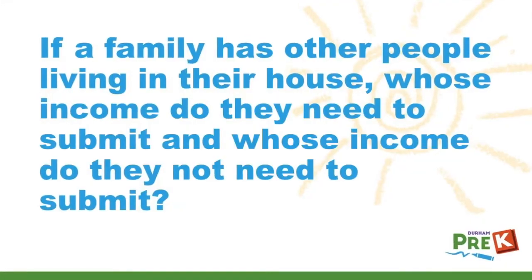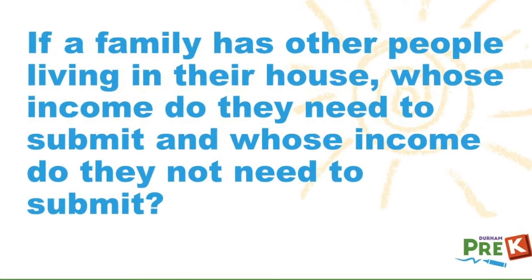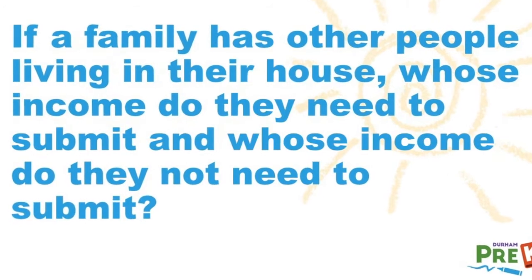If a family has other people living in their house, whose income do they need to submit and whose do they not need to submit? Yes. So I can give three common scenarios because every family is going to be different. Firstly, and most importantly, we will ask for proof of income for each legal guardian who is currently living in the home with the pre-K child.